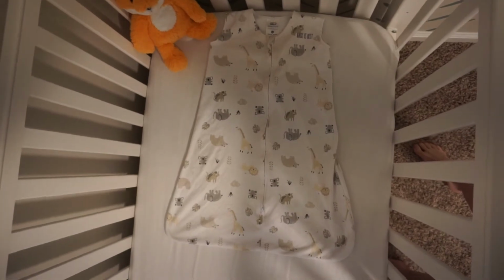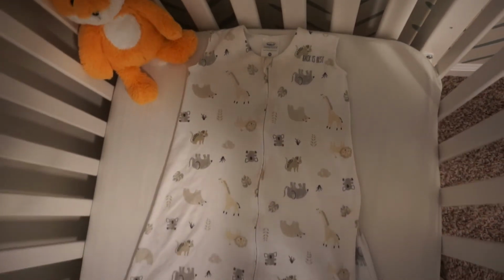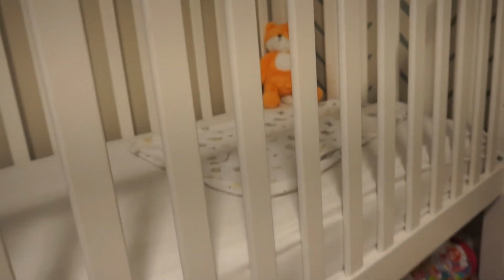And that's what we've used, and she has continued to sleep in a sleep sack. So in my brain, she doesn't really need a blanket because the sleep sack acts as her blanket, and I have started adding her stuffed fox Oliver into the crib with her. She loves it. She sleeps with him. But other than that, there's nothing in there. We keep it very bare, very plain.